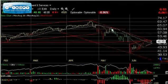Drill-Quip also broke down, snapped back in a bear flag type pattern. We're at the top of the channel here. A rollover could result in a move back down to at least test a low around 40, 41, maybe even move into the high 30s.